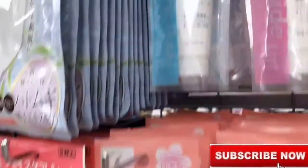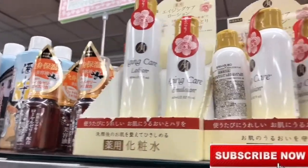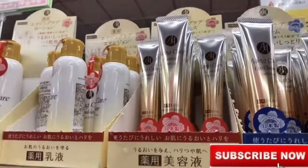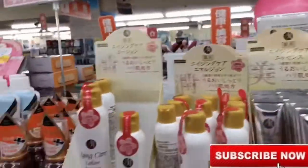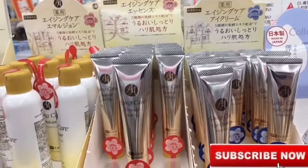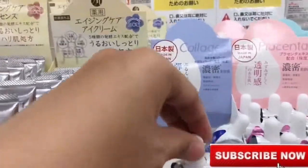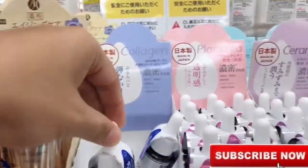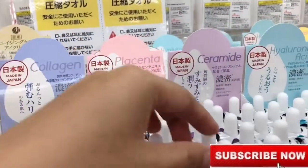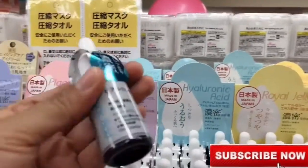Hot scrub gel. Hyaluronic cream. They have aging care emulsion. Aging care lotion. They have aging care essence. Para mga anti-aging product guys. Oh, made in Japan. Anti-aging product. They have collagen. They have collagen here. They have placenta, ceramide, hyaluronic. Parang gusto ko itong hyaluronic acid.